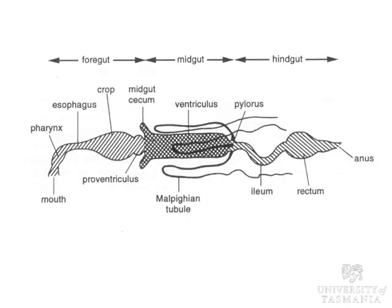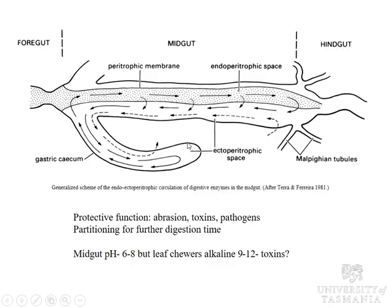Okay, let's take a look now away from endosymbionts and look at the midgut in particular. The midgut is obviously between the hindgut and the foregut, and there are a couple of structures that we can see there. There are ceca attached at the point between the foregut and the midgut, and then there are structures at the other end called Malpighian tubules, which we'll also talk about. But let's have a look at the midgut first. The midgut actually has its own internal, like, sausage skin within it, and this is known as a peritrophic membrane.